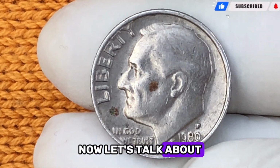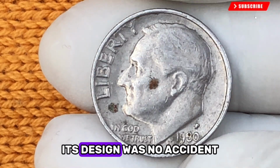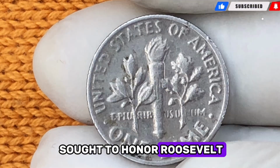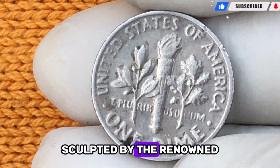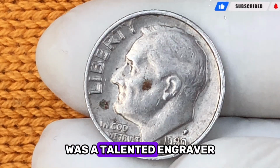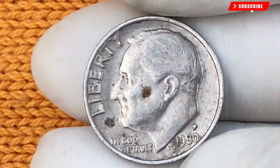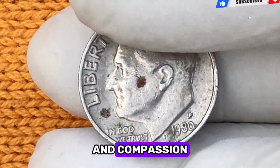Now, let's talk about the coin itself, the 1980 Roosevelt One Dime. Its design was no accident. When the U.S. Mint sought to honor Roosevelt, they chose to feature a portrait of the president facing left, sculpted by the renowned artist John R. Sinnock. Sinnock, who also designed the reverse of the coin, was a talented engraver who had previously worked on coins like the Franklin half-dollar. His portrait of Roosevelt was meant to capture both his strength and compassion.